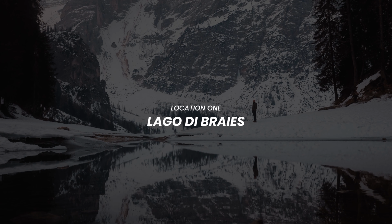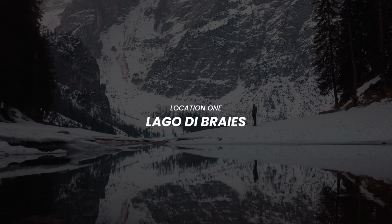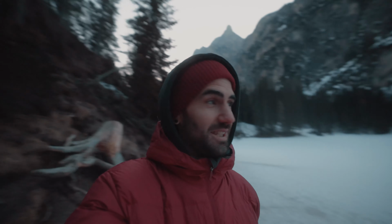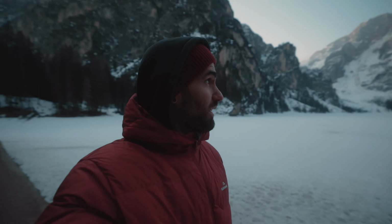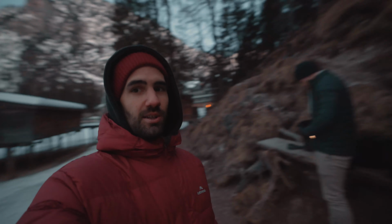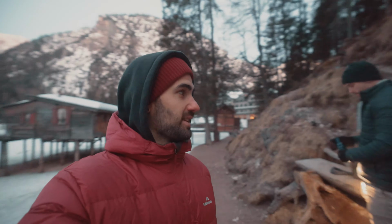Let's go. Location number 1 is Lago de Brez. It's usually frozen over in winter, but definitely worth checking out any time of year. Good morning from one of the more famous spots in the Dolomites. We had an early start this morning, 5 a.m. wake up to get here for sunrise. It is super cold this morning.